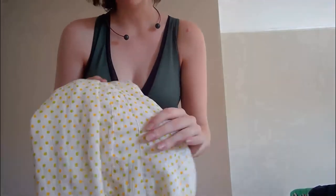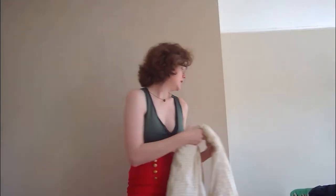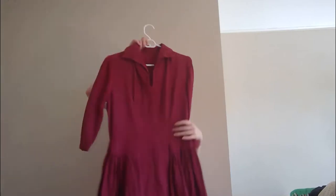It falls to just below my knees. The polka dots are very reminiscent of those feed sack dresses, and I love it. But it needs some work. I need to take in the sides a little.